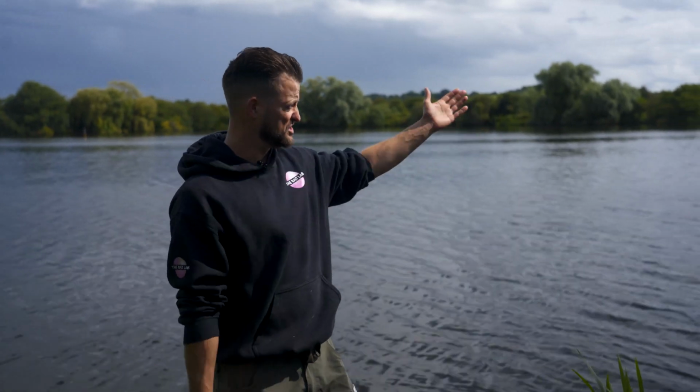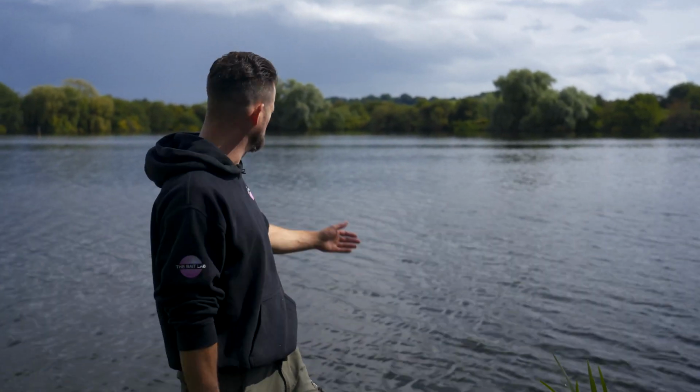We've got really good winds coming in today, westerlies and low pressure pushing on the east bank. We've got 24 hours. We're going to go over there now, see what we can find.